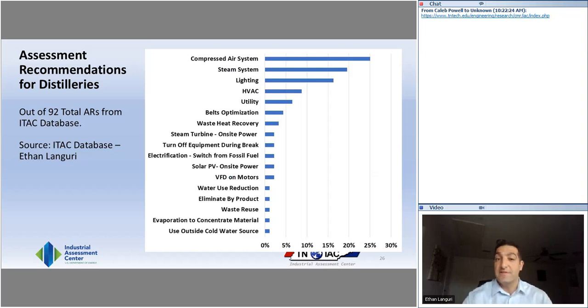The second and biggest one was the steam system. Anything with natural gas, usually making high temperature, high pressure steam, is expensive, so more opportunities. Then lighting, HVAC, and utility. Of course, there are others as well, but if I'm a program manager or an engineer of the plant, with my limited resources, time, and budget, and I'm going to focus on some areas to get the maximum saving, I would start with compressed air, really those bigger items, steam systems and more.